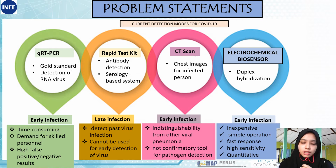While the serology test is used for late infection, so it cannot be used for early infection of COVID-19. And the CT scan is used to see the image of the lungs that have been infected by COVID-19. However, this CT scan is a non-selective tool because it cannot differentiate pneumonia caused by SARS-CoV-2 from other viral pneumonia. So we move to the electrochemical biosensor. This electrochemical biosensor uses the principle of hybridization, which leads to simple, fast, highly sensitive, and quantitative measurement for detection of the SARS-CoV-2 virus.